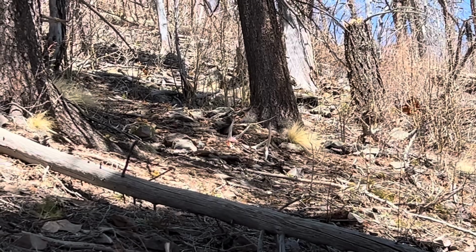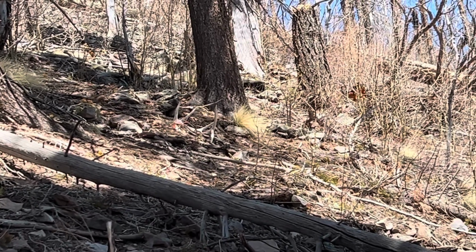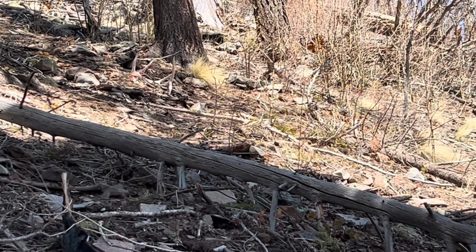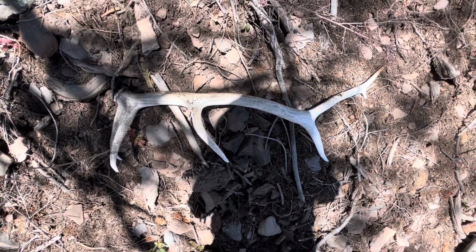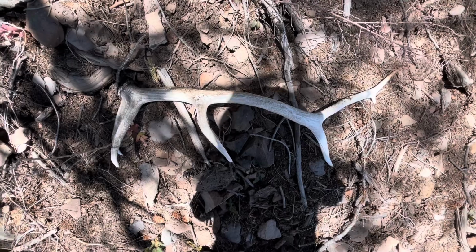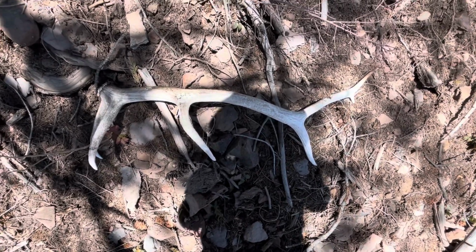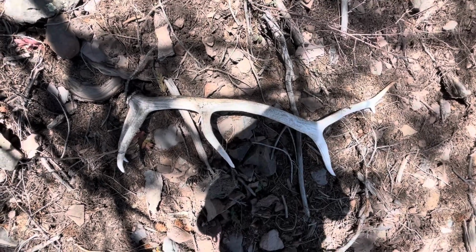Right there. But there's an antler. I could go home happy now. Let's go look at it. I gotta go up this hill to get it though. This one's a small 6. Nothing great, but it's from last year. It's not even a chalk, it's a hard white. It's got a little chewing on it. Squirrels and stuff.